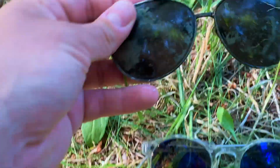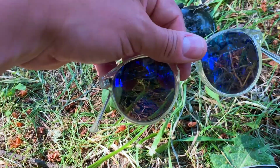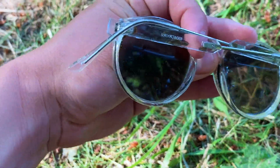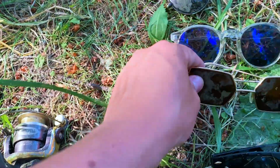So some shades we got, some poopy ones. And let's look at this. These ones are cool looking. These are probably one of my favorites. And that dude wanted them, so I'm gonna go give them to him really quick after this. We got these little weird ones. I'm not a fan of those.